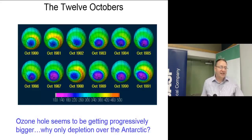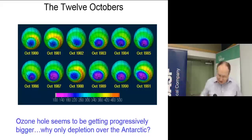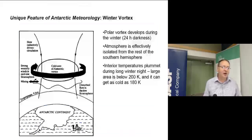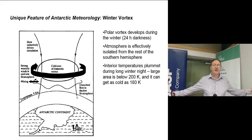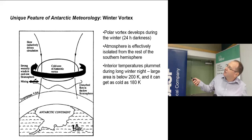And throughout the 80s and the 90s, continuous monitoring of the ozone layer showed that we have an ozone hole. This is the purple spot over Antarctica, where concentrations every year were going down as low as about 100 Dobson units. The question still needed to be answered though, why is the depletion only over the Antarctic? Why aren't we seeing depletion of ozone all over the planet? And it turns out to be a combination of weather and chemistry. And the weather is the unique meteorology that we get over Antarctica, and it's the creation of a polar vortex.